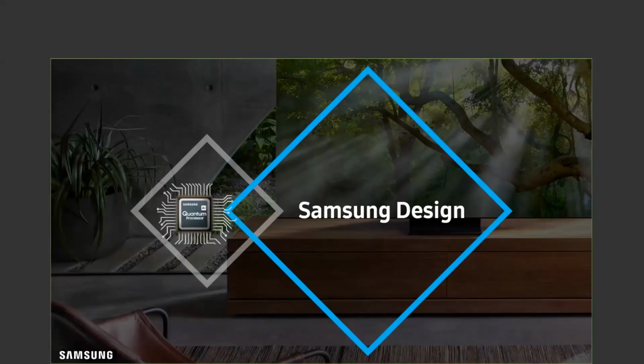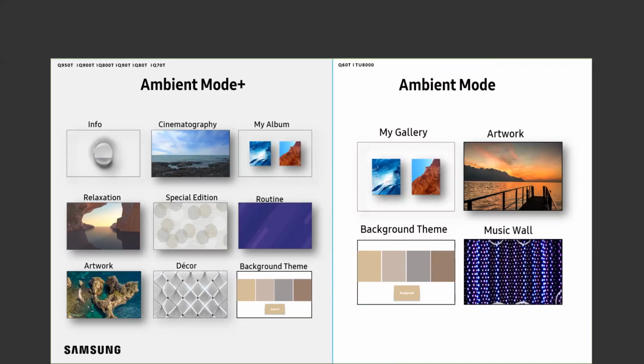Otherwise, we do have some great design elements within our TV itself. Ambient Mode was strictly a QLED product before this year. We have it all the way down to the TU8000 this year. So with the TU8000 and the Q60, you're going to get a standard Ambient Mode, which is going to be able to match your wall style. It'll be able to put images up. It'll be able to put artwork and even do stuff like Music Wall, which is a cool synthesizer thing that, as you play music, will go to the beat of the music, which really adds a little bit of effect if you're having a little get-together playing some music, and it just adds a little bit to where you don't just have a big black rectangle on your wall.